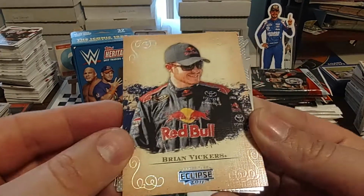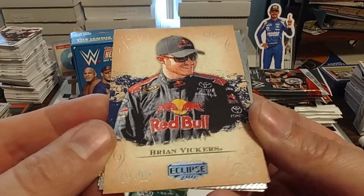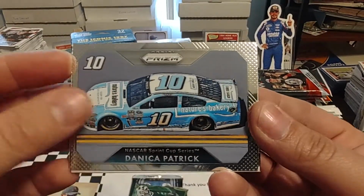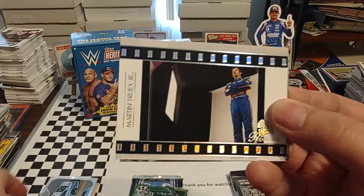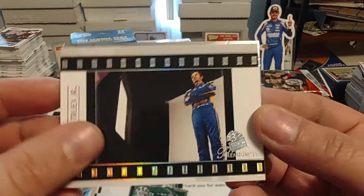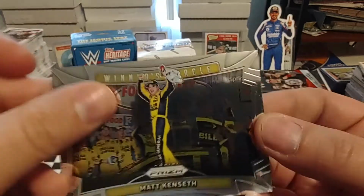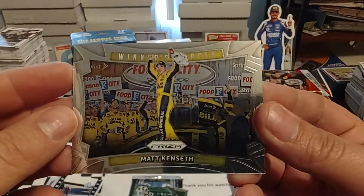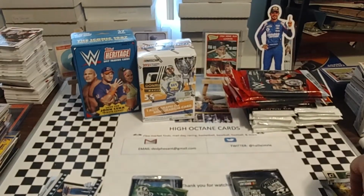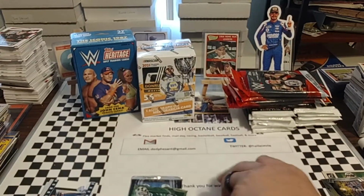We're going to start off with a Brian Vickers 2011 Eclipse. Those are nice looking cards. Danica Patrick Prism. Martin Truex Jr. 2011 Premium. And another Matt Kenseth Winner's Circle. This one we did determine the other day was an insert. So we'll put it over in the insert pile.